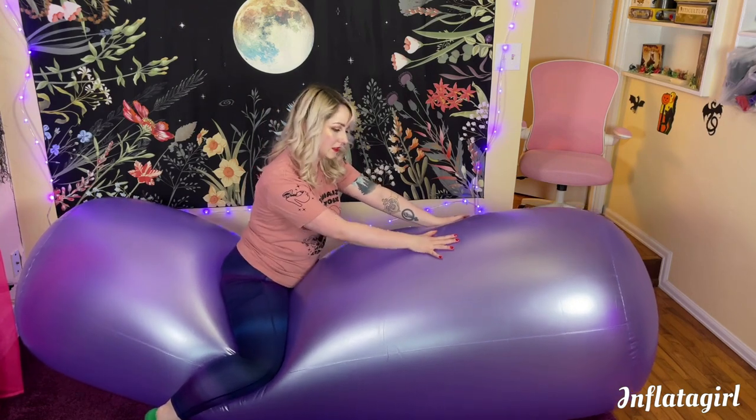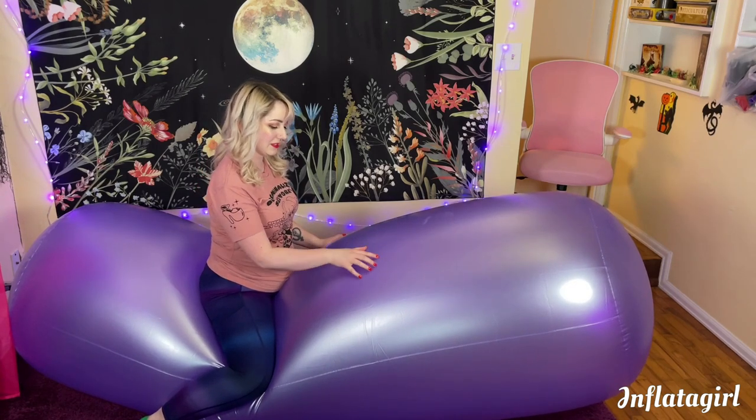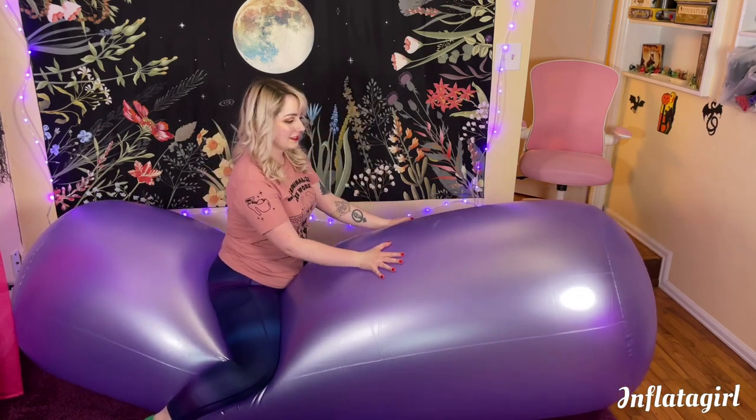Yeah. I just love how soft it is, and it's so shiny and sheen, pretty metallic. Yeah, it's really awesome. I love how it looks, I love how it feels. An amazing ride roll.